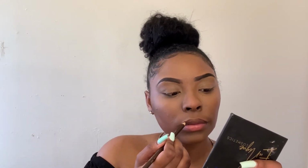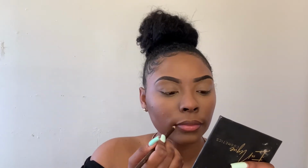Now I'm going to take my brown liner from Wet n Wild and go ahead and line my lips really quickly. I just line them right now. I don't know why I choose this time, but I just like to line them right now. Get them prepped for my lip gloss for later.